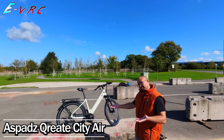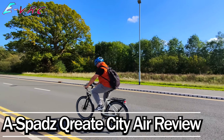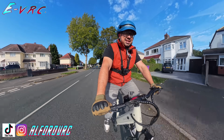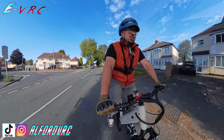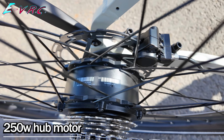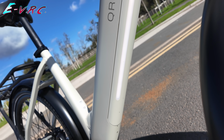Next up, we've got the Aspadz Qreate City Air. So look at it. It doesn't look anything special. It's quite good looking. It's a step-through bike, kind of a commuter style with normal width tyres. It's got a 90 kilometer range, 53 Newton meters torque. The thing that sets the Qreate City Air apart from many other bikes that I've tried is that it's got a 36 volt battery, nothing new there, but it's the only 36 volt battery bike that's ever made it up Sandy Lane without any help. And that, to me, set it apart from all the other 36 volt bikes. It's a nice bike, it's well under £1,000, and it's definitely worth a look.